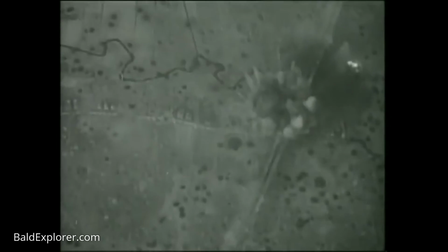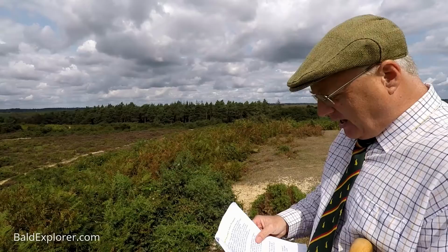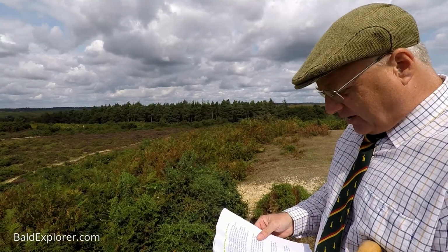It was about 130 foot wide and 70 foot deep. Heavens. It was so big that it's one of the few craters they decided to fill in after the war. Oh, I see. So there's only that slight indentation now that you pointed out. Yeah.